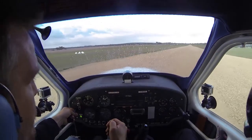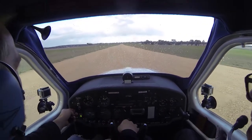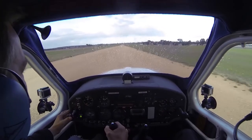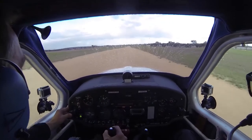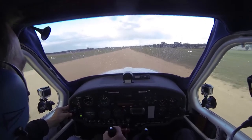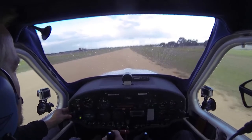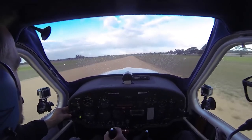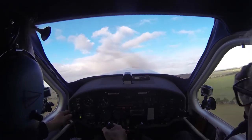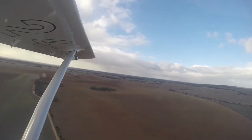Traffic Murray Bridge, Jabiru 5246, lined up and rolling runway 19. Traffic Murray Bridge. On crosswind and track east, alright? And we'll climb to 1,500.